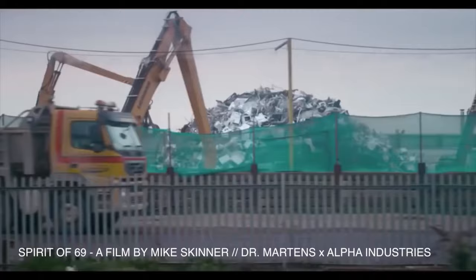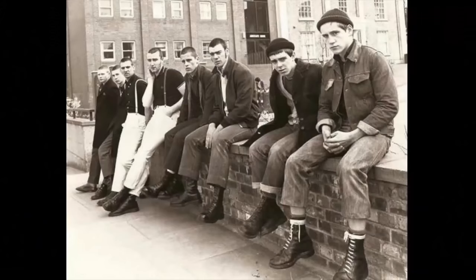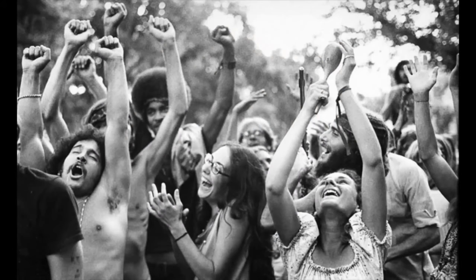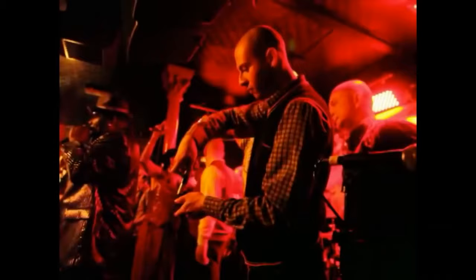In the 1960s, Dr. Martens were exclusively worn by working class men in the UK. This changed when the first generation of the skinhead culture started emerging and adapted Dr. Martens as their uniform. They wanted to show off their working class roots and rebel against the summer of love and hippie fashion that was coming up at the time. They adopted the high-ended jeans and the shaved heads from the Jamaican immigrants coming into the UK, and they loved Jamaican music, especially ska, that they brought with them.